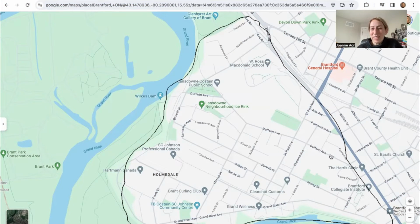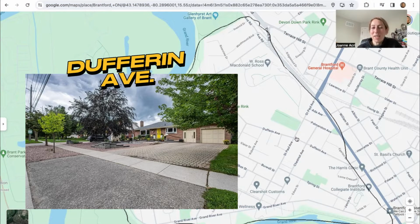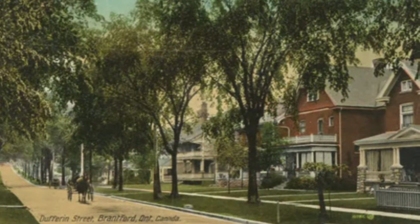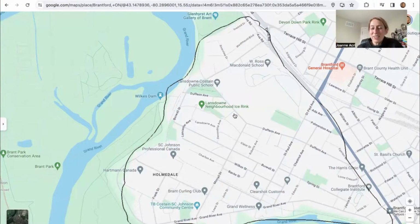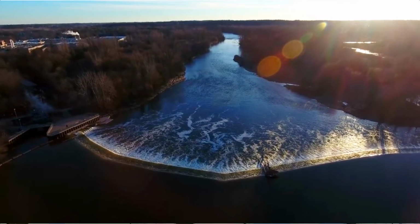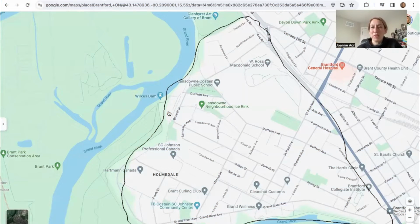And it's really nice. And I'll mention too, along Dufferin Ave, they have really large century estate homes that are quite nice to look at. So if you like looking at historic homes, definitely check out this area here. And this area in general has a mix of old and new homes. They're starting to find little pockets where they're building new homes. So over here by Wilkes Dam, they're building a few new estate homes. So they're over the $1 million range.